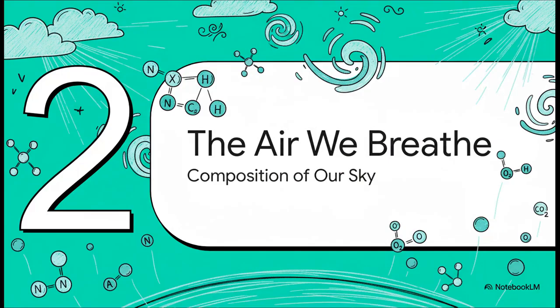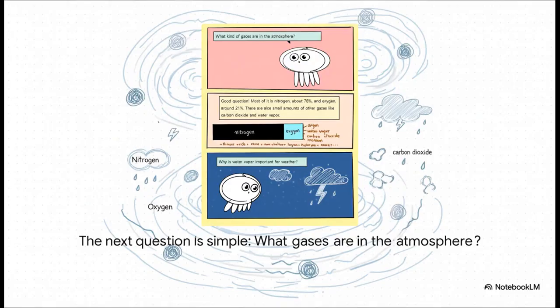So now that we kind of know what it is, let's break down what this atmospheric blanket is actually made of. I mean, what's in the air that we're all breathing in right this second? It's the next logical question, isn't it? If this giant blanket of gas is creating all of our weather, what are the key ingredients? What's the recipe for air?